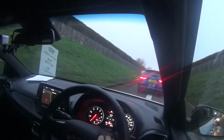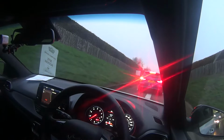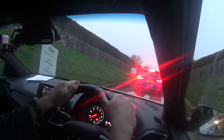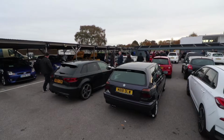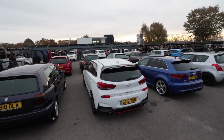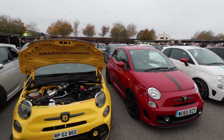Nearly over the other side now, so we're gonna go and find somewhere to park up and have a look around. Obviously I'm here in this i30n, absolutely love this car at the moment, but let's have a look around some of the other cars that are on show today. It's taken about 25 minutes to get into the inner paddock and I've parked up the i30n just here. We've got a VRX next to us, so I'm in good company. Got an RS3 up that way, we've got another RS3 that way, so we're going to have a good look around. There's a bit of a Fiat 500 takeover that side.